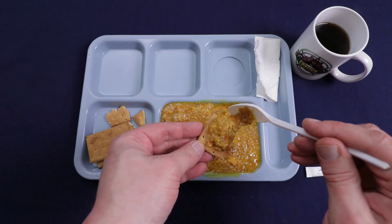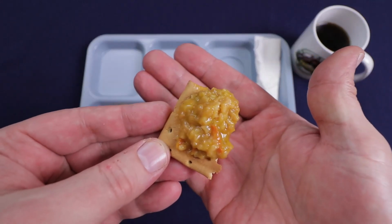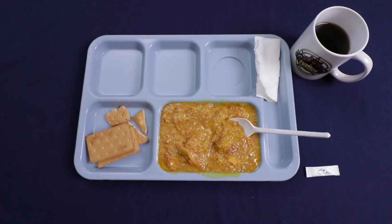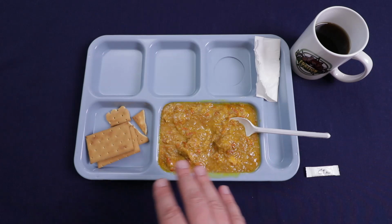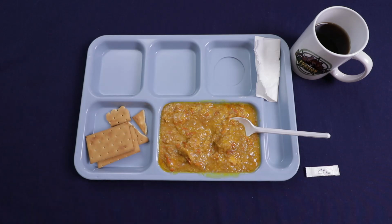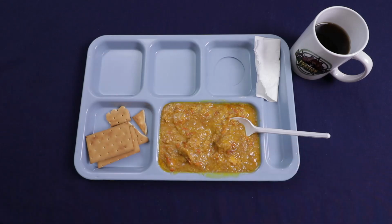Let's see what kind of toastiness this cracker can give to this breakfast. Yeah, with the chicken rice on the biscuit, you really don't taste the biscuit at all. You just taste the toastiness of the biscuit with it. Combines to be a really good flavor. Definitely don't need salt either.